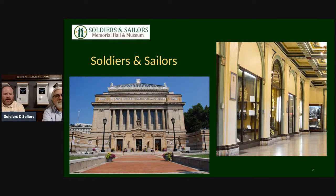Yep. Built in 1910, and then in the year 2000, we became a nonprofit trust organization that functions not only as a memorial, but also as a museum with exhibits loaded with artifacts. You see some of the exhibits there on the right that have been donated to us through the years by veterans and their families. So if you haven't been here in a while, we encourage you to come on down. We've got a lot of great stuff to see, and we'll talk a little bit more about that at the end of the program as well. So that's where we are.